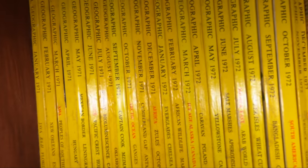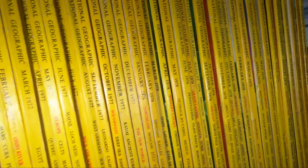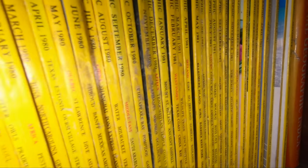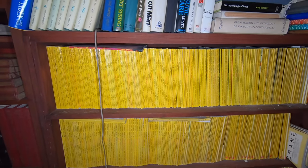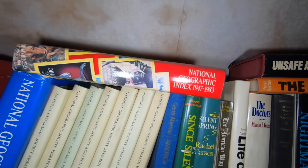Guys, watch this. National Geographic magazine, 1944, 1936, I can't read the first one, but look at this, we have every issue of National Geographic all the way up to 1982. Plus the index from 1947 to 1976. And then there's an index from 1947 to 1983. So I'm going to guess that there's more here somewhere.